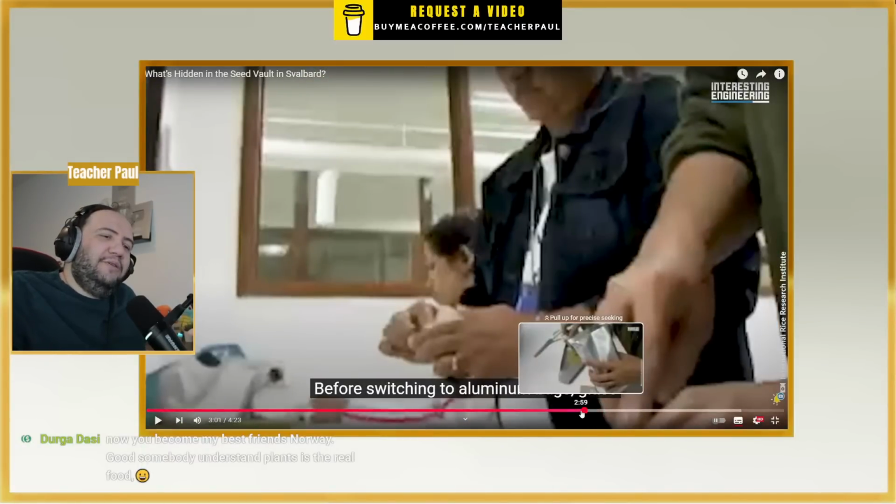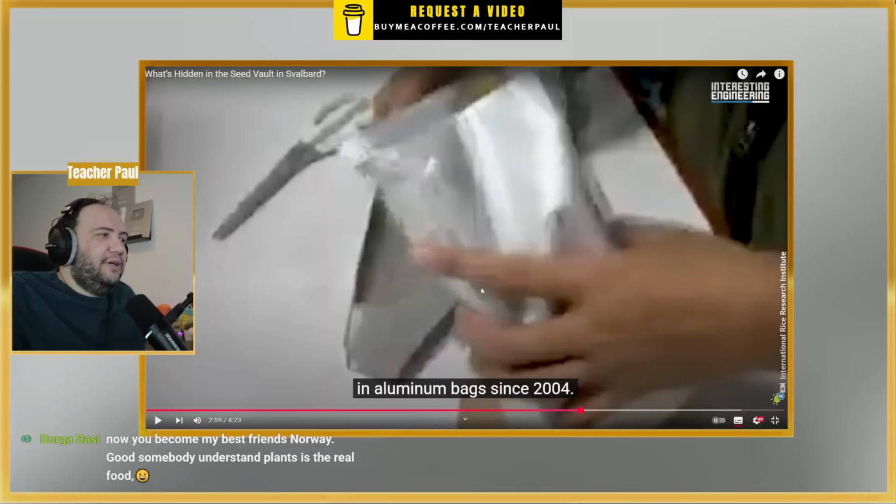Okay, in Norway, do you say aluminium or aluminum? Because you can see it clearly is written aluminum, because that's the American spelling and pronunciation.